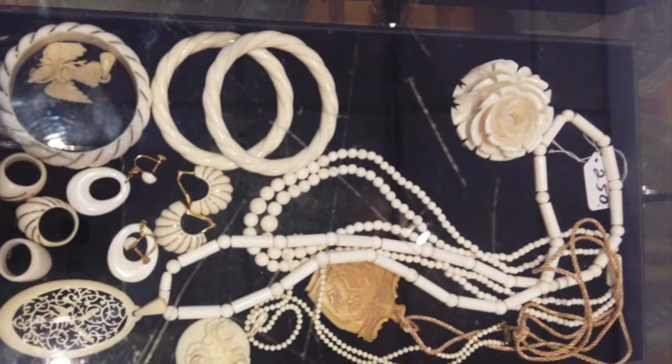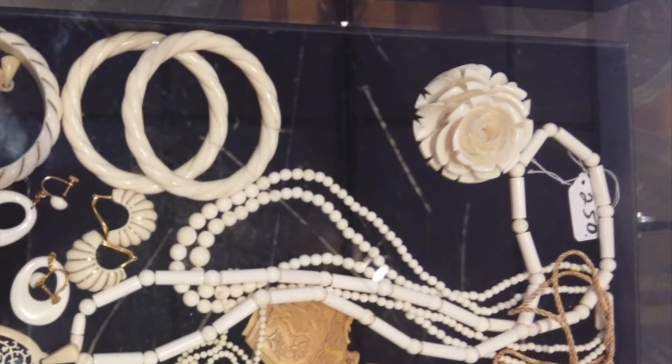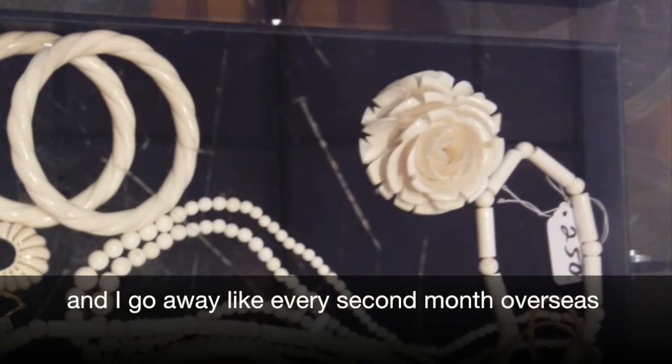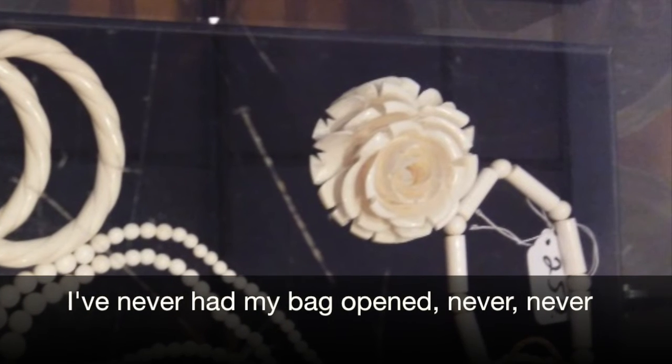The only way they're going to know is if they open your bag. Yeah. Then you might have a problem if they open your bag. But I've never had my bag searched. I go away like every second month overseas, and I've never had my bag opened. Never.